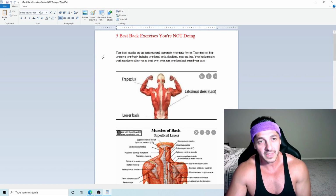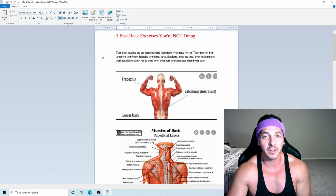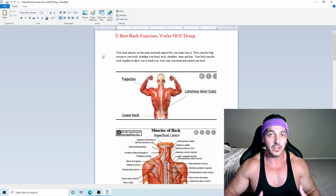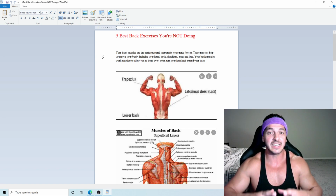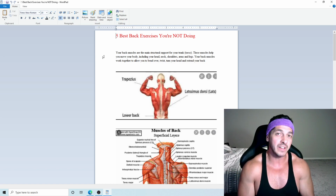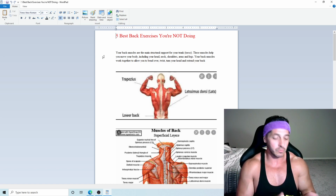So, your back muscles are the main structural support for your trunk/torso. These muscles help you move your body, including your head, neck, shoulders, arms, and legs. So as you can already tell here, your back is extremely useful because it pretty much helps run your entire body. This is why it's so important to take care of your back and not do bad things like bad form, especially deadlifting with bad form, squatting with bad form.